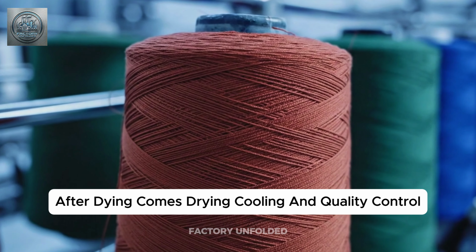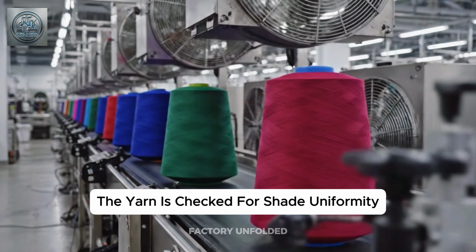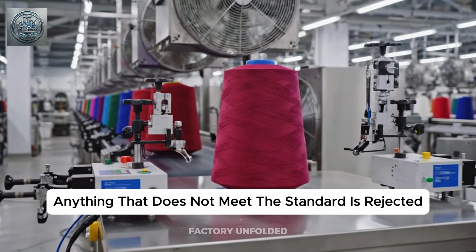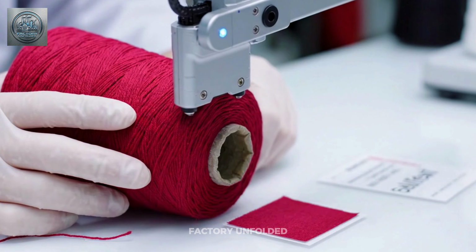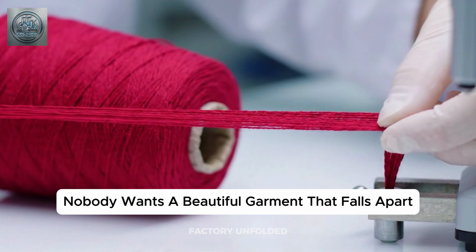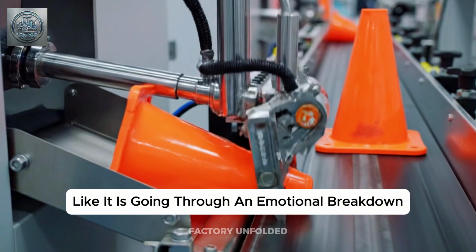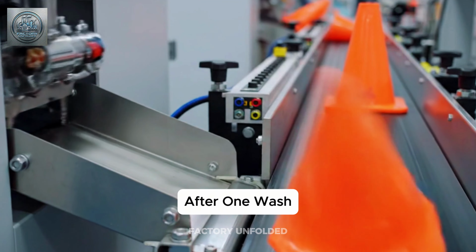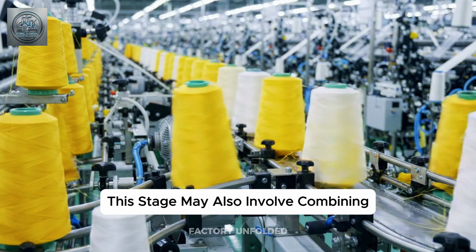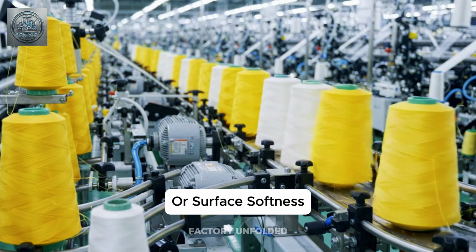After dyeing comes drying, cooling, and quality control. The yarn is checked for shade uniformity, twist balance, strength, and color fastness. Anything that does not meet the standard is rejected, because intimate wear has very little patience for mediocrity. Nobody wants a beautiful garment that falls apart, fades, or behaves like it is going through an emotional breakdown after one wash. Depending on the final product requirements, this stage may also involve combining the banana-based yarn with complementary yarns that provide stretch or surface softness.